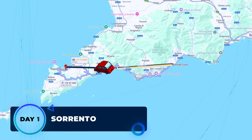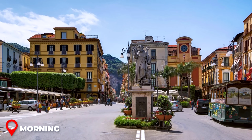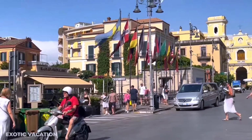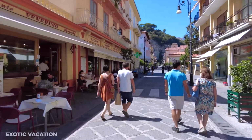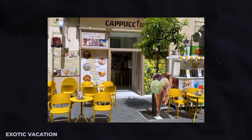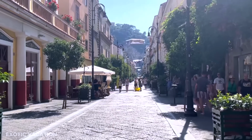Day 1. Sorrento. Morning. Start your day at Piazza Tasso, the heart of Sorrento. This lively square is always bustling with activity and is surrounded by beautiful buildings, cozy cafes, and inviting restaurants. Grab a cappuccino at one of the cafes for around $4 and soak in the vibrant energy of the town.